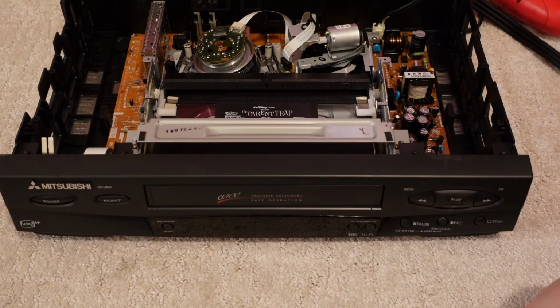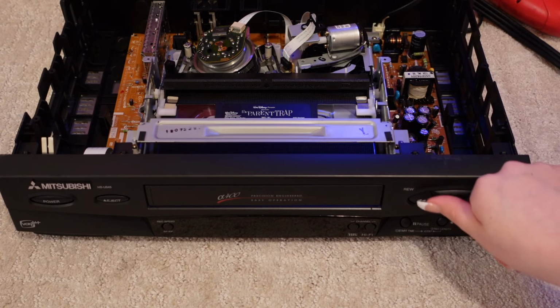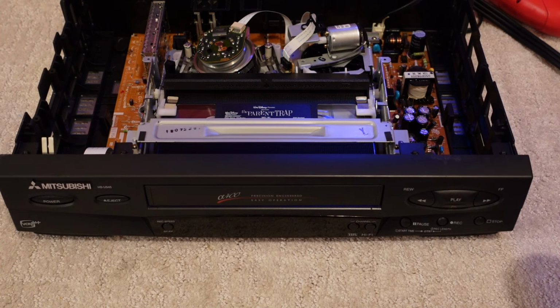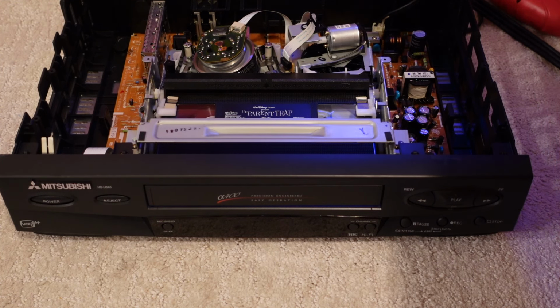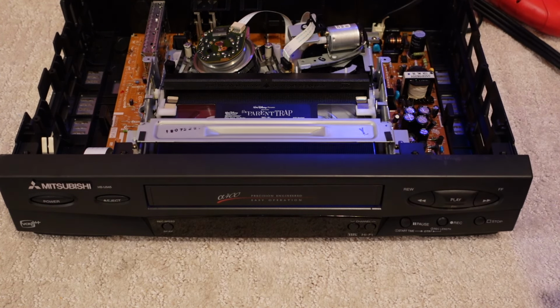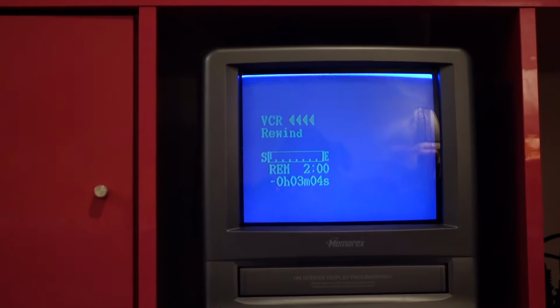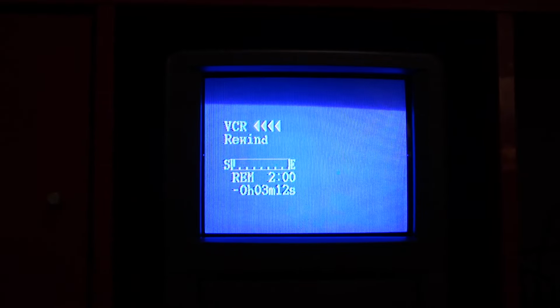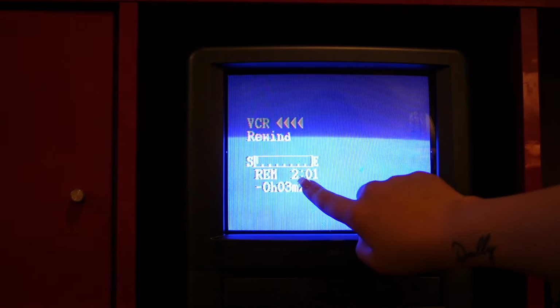Doing a fast forward here. Stop. Do a rewind. That is a nice soft rewind. And also at the top here on this TV, just a pretty cool display here. It's giving us the estimated rewind time, which is really cool. I'm assuming S, that's start, E, that's end, remaining time 2 minutes and 1 second.